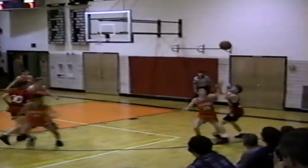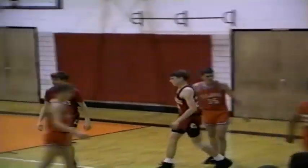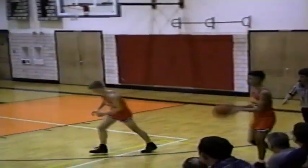30 will dump it over here. The ball tipped around over here, and Shade has it. Let's see. Nope. Goes off the other guy. Good move that time by Shade.